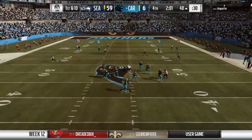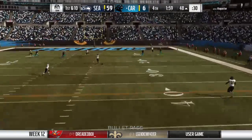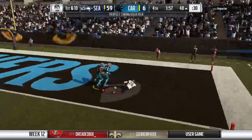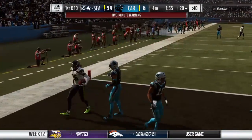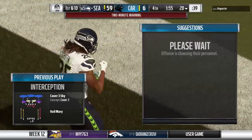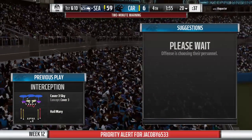On first down, it's Newton. Now a desperation throw deep downfield. And it'll be intercepted. Shaquille Griffin with a pick. And a big turnover there as his guys will get the football back.